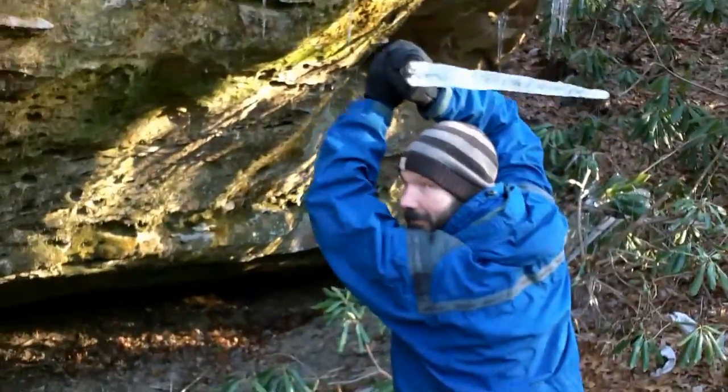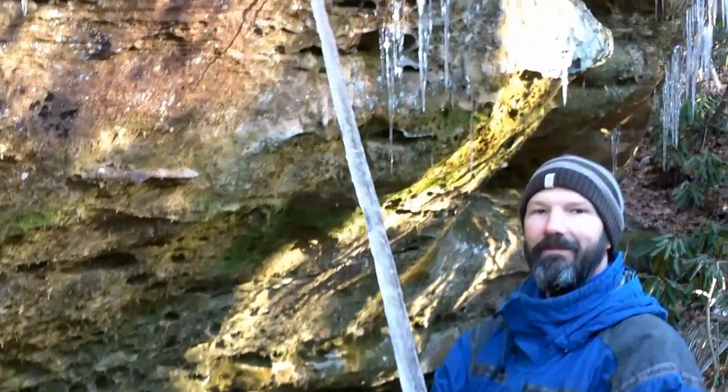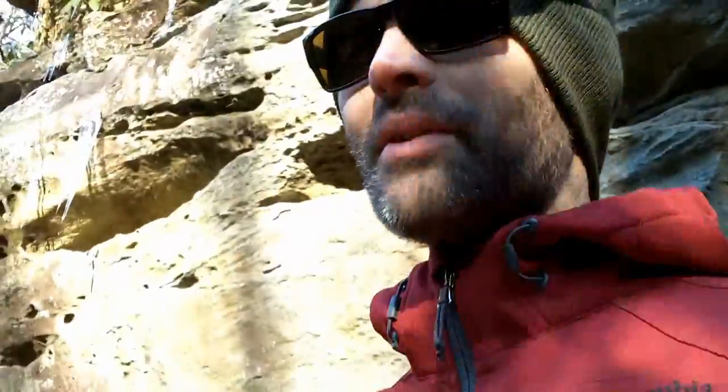Got a little icicle section. Got some ice here for our drink, or ice sword. Is that ice sword or is that for your drink? Aren't they the same? It's the same. Ice sword equals cold drink when you get back. Because that's what you want when it's down into the teens. You want an ice cold tea.